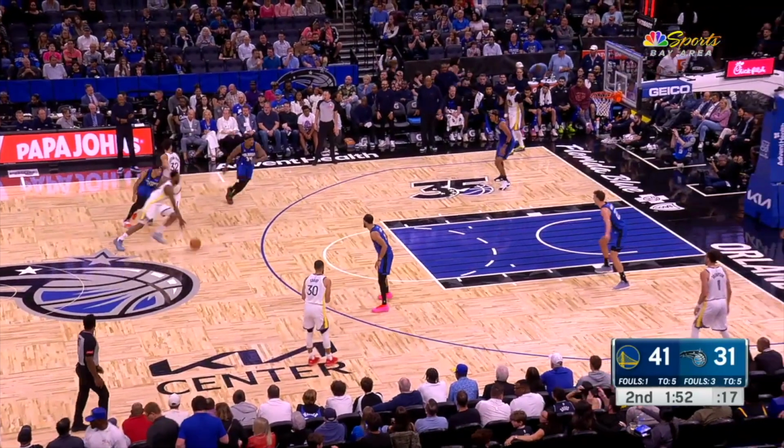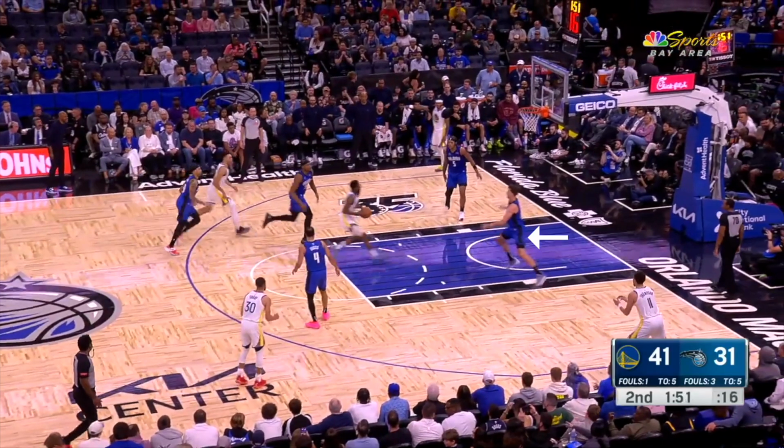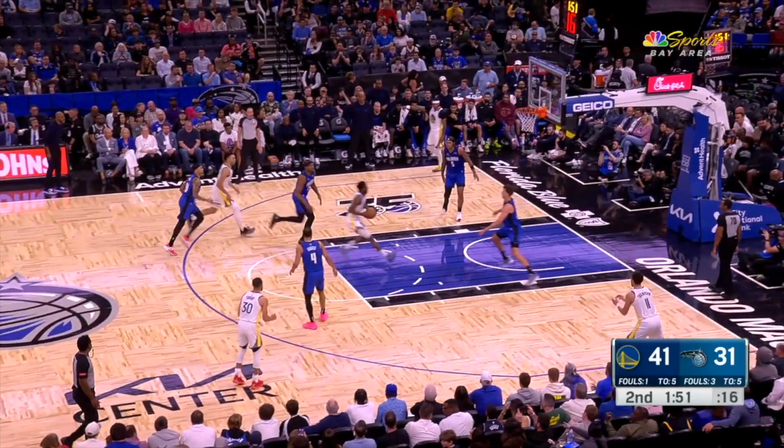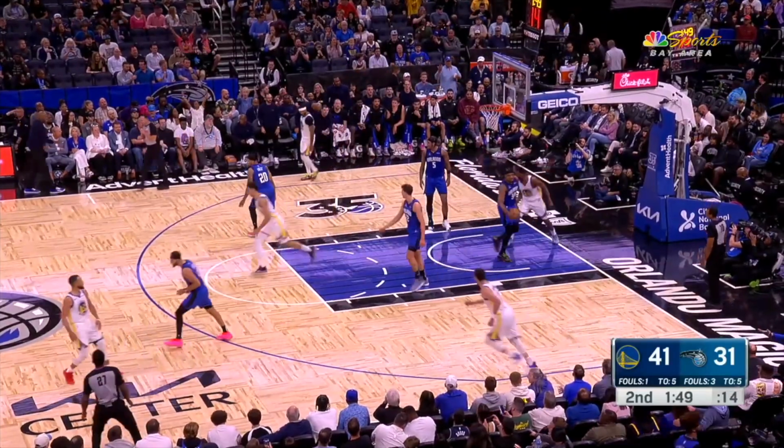This creates a 4-on-3 advantage on the back end, but the weak side low man, Wagner, is hesitant about leaving Klay Thompson open as the shooter and ends up only attempting to stunt. Wiggins doesn't even consider passing this up and rises up for the open dunk.